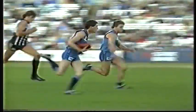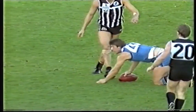Martin comes away with it though. He's a player with a lot of pace. Wilmot put his hand up. He wants the ball and he gets it. Great lead, Wilmot. And superbly put by Martin.